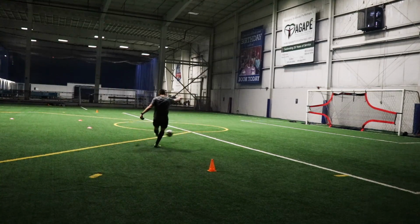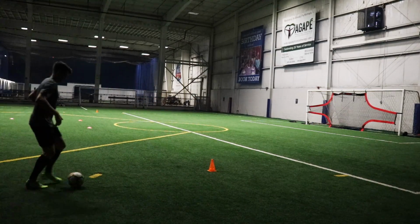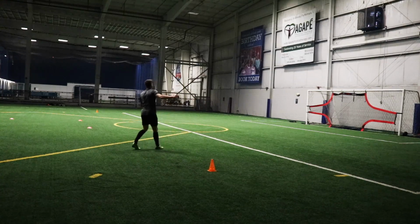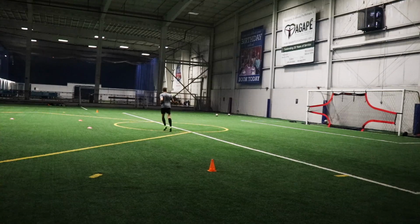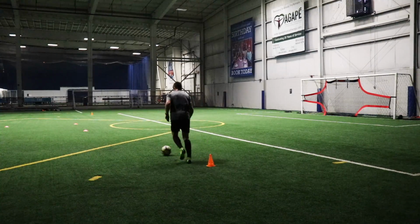So again, with all of these shooting drills, doing about 20 to 25 reps or so. And with every rep, I'm really just trying to focus. And if I do have a bad shot or anything like that, trying to analyze what went wrong and try and correct it in my next repetition.